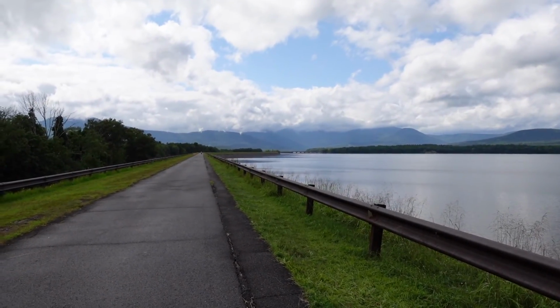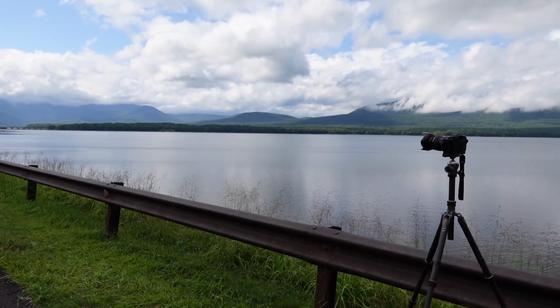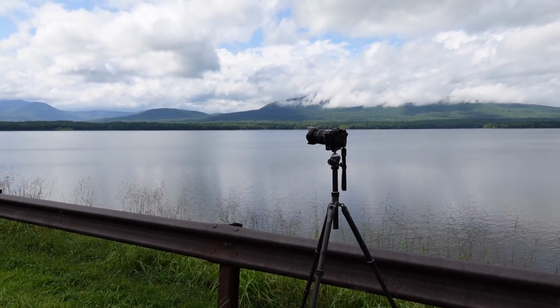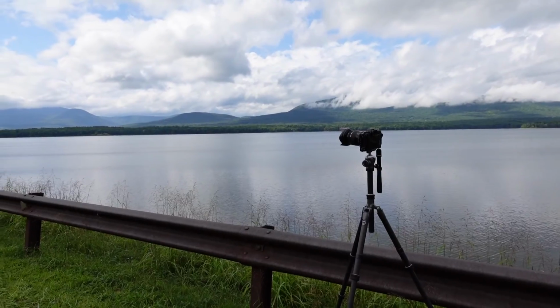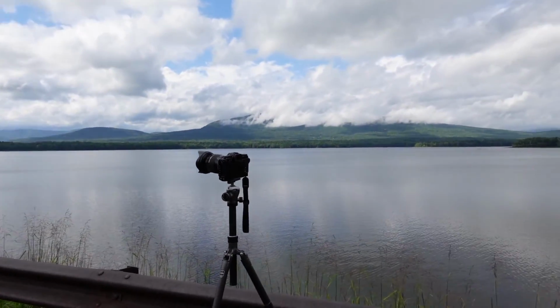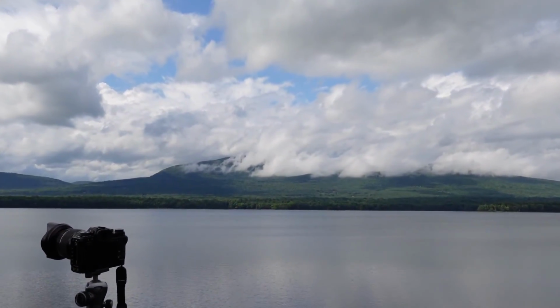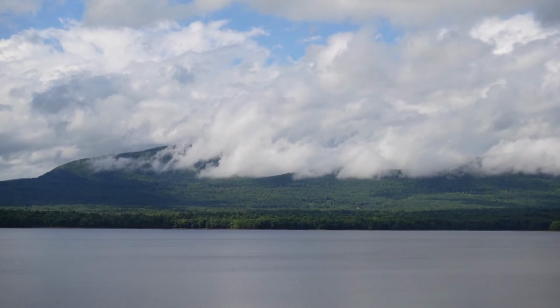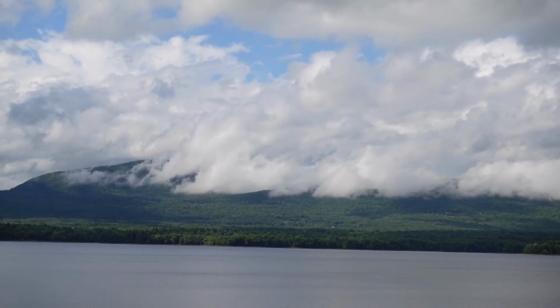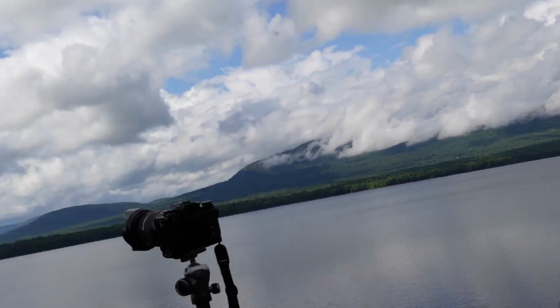Okay, I lied. I didn't go home. I came to the Ashokan Reservoir, where I am set up with my XT2 with the infrared conversion. Little rain shower passed here not that long ago. You can see the low-hanging clouds on the mountain, which I think I'm going to photograph right now because that's just too pretty not to.